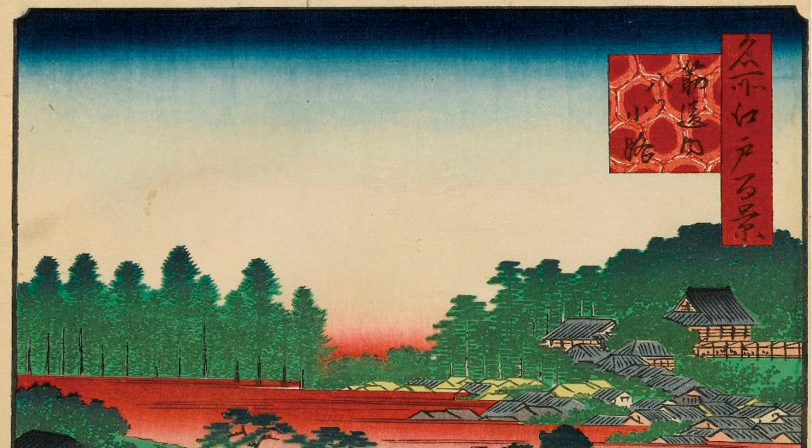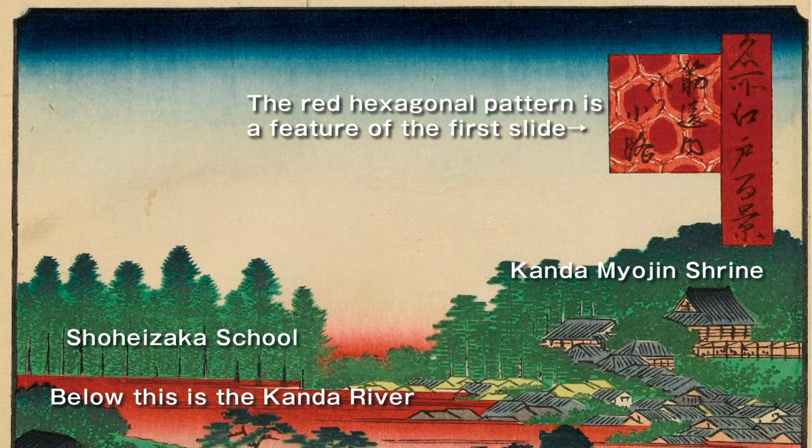On the upper and right sides of the picture, a hexagonal pattern is used in the shape of colored paper, which seems to be a feature of the first printing of this Edo 100 series. Below that, the total guardian of Edo, Kanda Mitsuke, is drawn. Seen from Edo Castle, it is exactly the position of the Kitainaman.